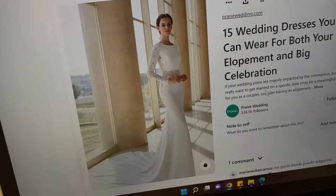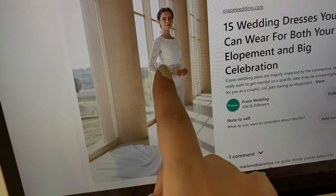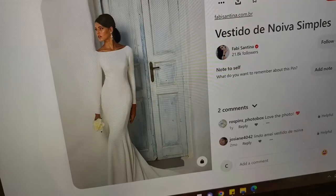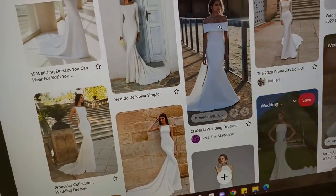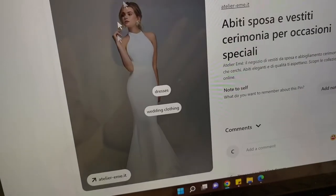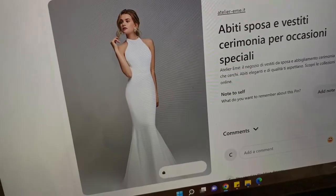I think if I were to go with a long sleeve dress, then it would have some sort of lace detail. This one is so pretty too. I just don't want it to be too simple, but another off the shoulder dress. I don't have a ton on here, but this is something that I would have wanted for my evening gown. I really like halter neck.